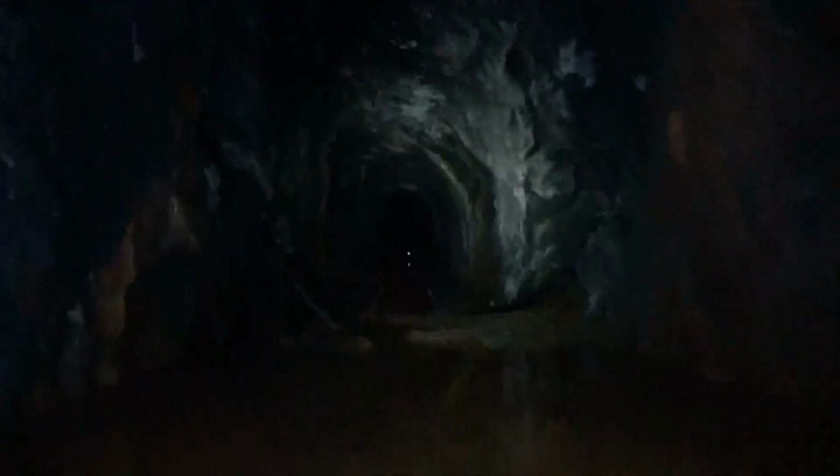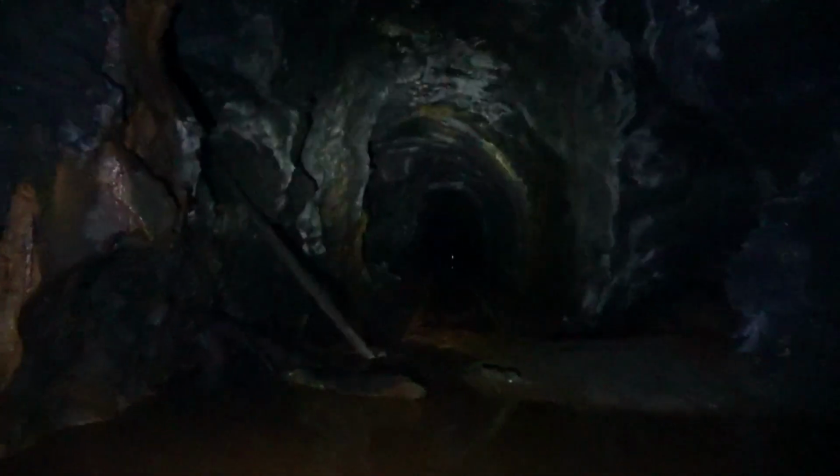Wow. See the bricks. These walls could talk. Good stuff. Right up here, you can still see the soot. That is layered. Look at the brick. You can see the steam exhaust. Wow. All that soot. Remarkable.